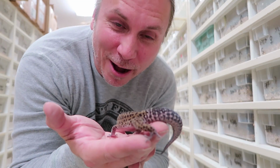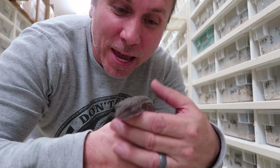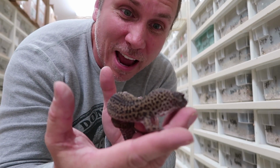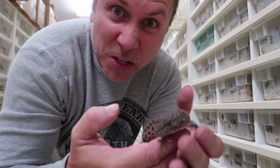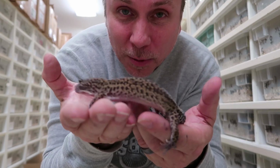Oh, Jessica just brought me an animal that I think I remember her showing me when it was a baby. This is actually a snow leopard gecko, but my gosh, I've never seen one this dark. That thing is absolutely incredible. So that is gonna be really cool. This is a male, so he's gonna be able to breed 12 to 20 females, and we can get a bunch of offspring and hopefully produce some of these amazing animals.